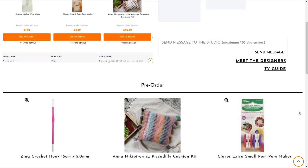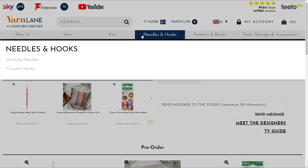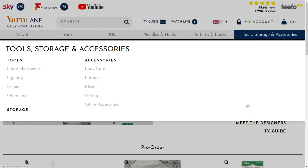If there are other things you want, you can just go to the website. Look at the top there, you've got new in, yarn, kits, needles, patterns. You can go onto the website and see anything that you want from there.